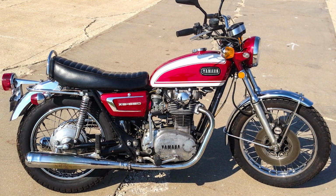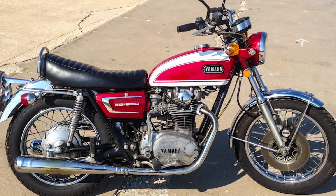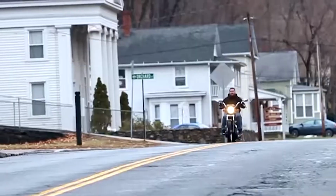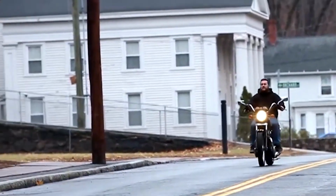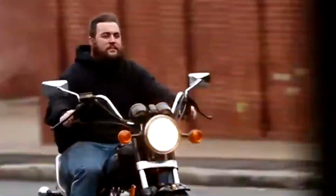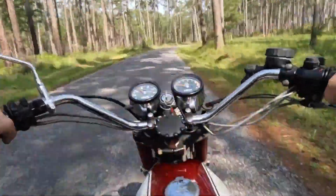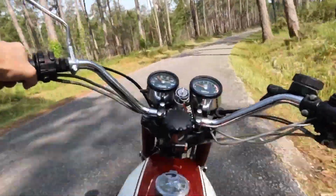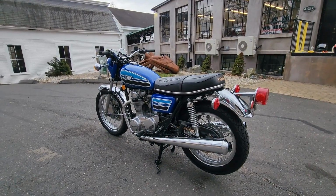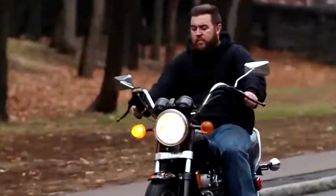The XS650's design also plays a role in its survival rate. At around 430 pounds dry, it's light enough to avoid the heavy crashes that retire larger touring bikes. And because it has a simple tubular frame with no complex electronics, it can sit unused for years and be revived with basic mechanical skills. Here's the truth. The XS650 outlives its owners not because it's magic, but because it's repairable. Modern bikes with complex electronics often get scrapped when repairs cost more than their value. The XS650, it's basically a mechanical time capsule you can keep riding forever.